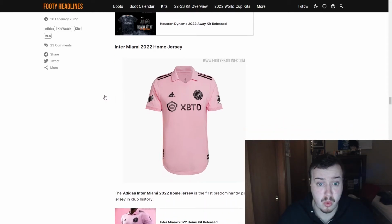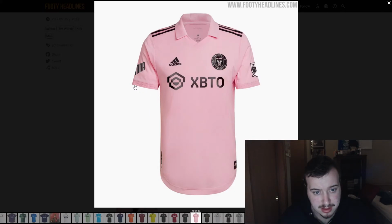Oh, baby, baby, baby. I told you guys, pink is my favorite color, and I don't particularly like Inter Miami, but this is gorgeous. You have the polo collar, which I haven't seen on any other kits yet. Of course, the pink, best color ever. And look at that sleeve pattern. Oh, it's like a heartbeat pattern. That's nice.